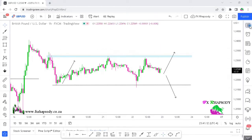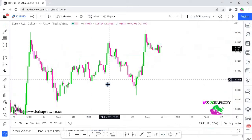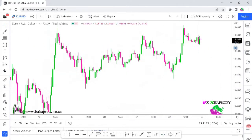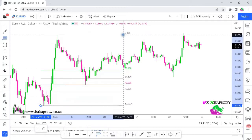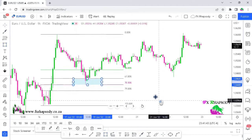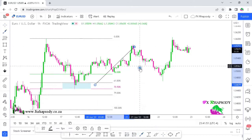Let's move on to our Euro US dollar. Now, with this pair, I'm just going to minimize it a little bit. We had our Fibonacci in over here. This was our weekend analysis. The price went up, came down, and it tapped into our area of the 62% area. And we could see a nice little run up in price from here all the way to the top.